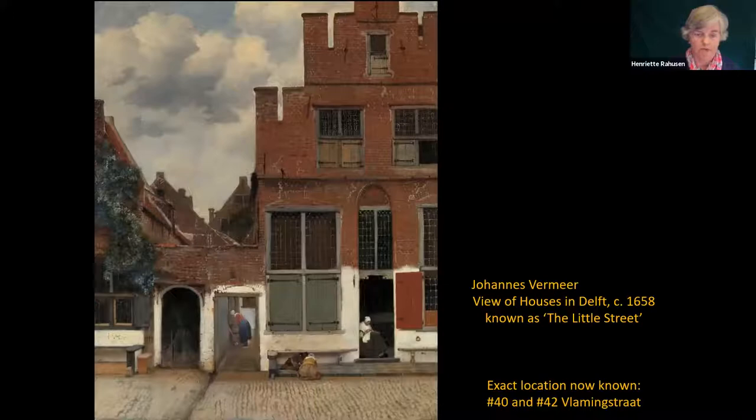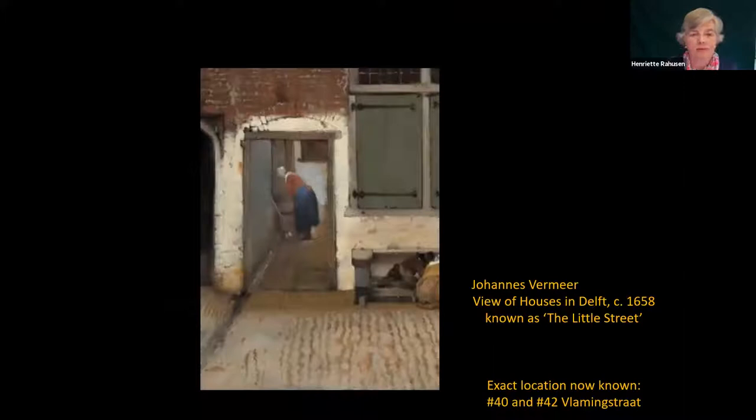Apart from that historical factoid, it's a gorgeous painting showing Vermeer's incredible facility with painting textures, painting space, and painting human life as part of this very tranquil type of scene.